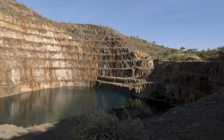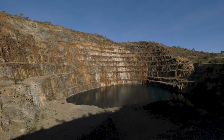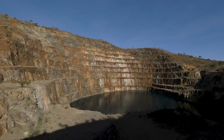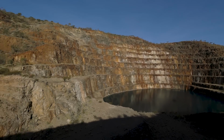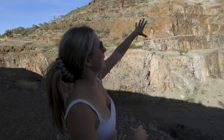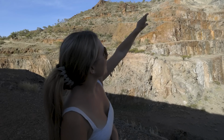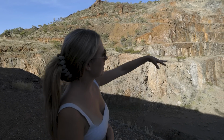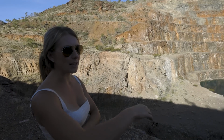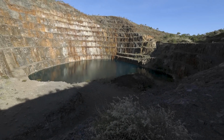Rightio, guys. Mary Kathleen Uranium Mine. Tick that one off the list. How good is this pit? Absolutely awesome, hey? You can't really fathom how high it is, but you look at the trees on top and you're like, wow. They're so little, and the benches are just huge. When you see them closer, on this side, you go, wow. It puts it a bit more in perspective.